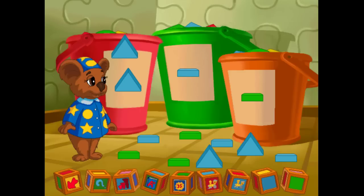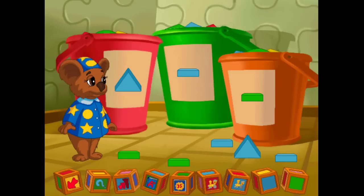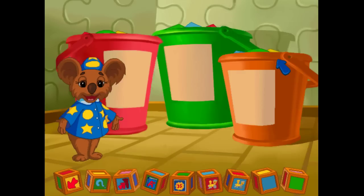Large blue triangle. Small blue rectangle. Small green rectangle. That's right! Large blue. Small. Work like that deserves to be rewarded with a train ticket.